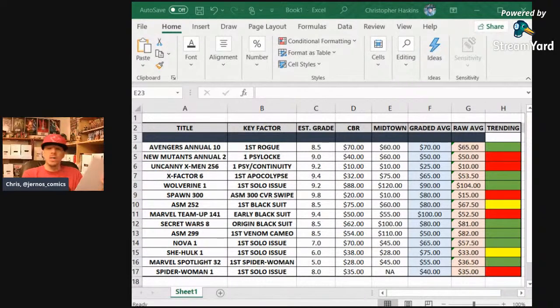I mean, I could be lowballing this one. In my opinion, I might be lowballing this one. But let's look at 8.5 for $2.99. We got CBR at 54, but then we got Midtown at 110. And again, they were all out. This book was not in stock. So I do think the 54 is a little low.